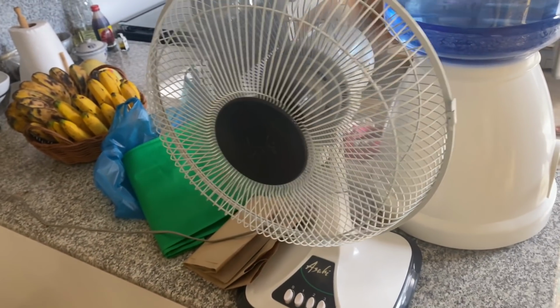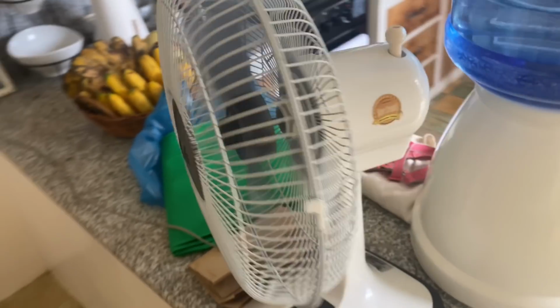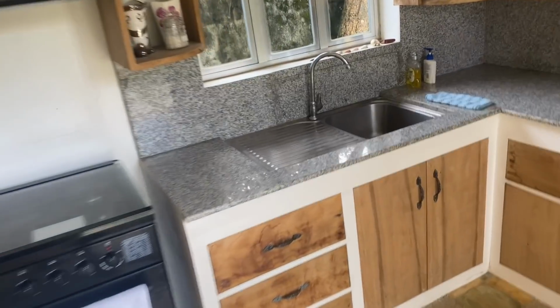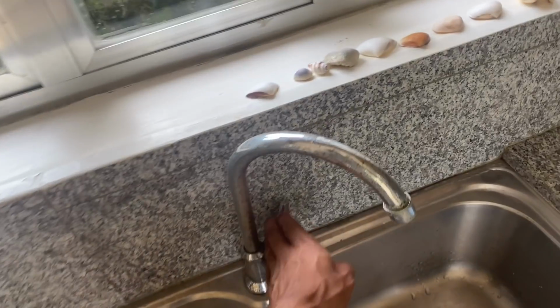We have electricity again for the first time in over a month. Yes. The fridge is working, the fridge is cold. Yeah, the fridge is really cold. We have a tap that actually runs water.